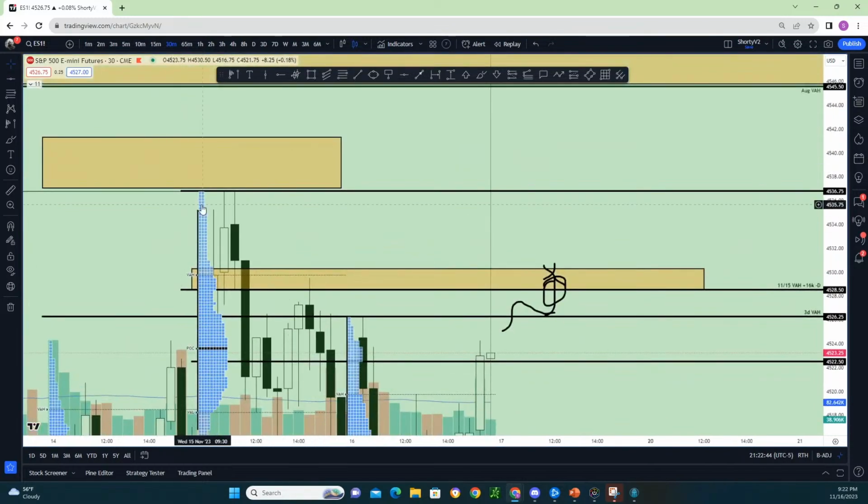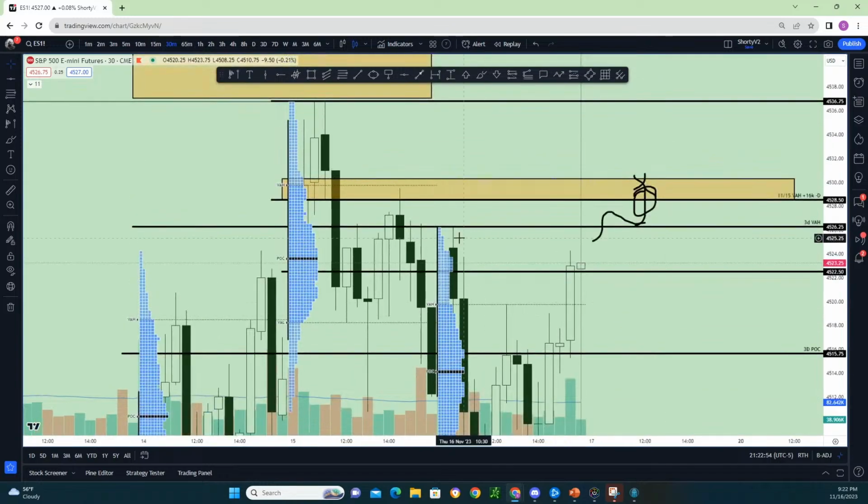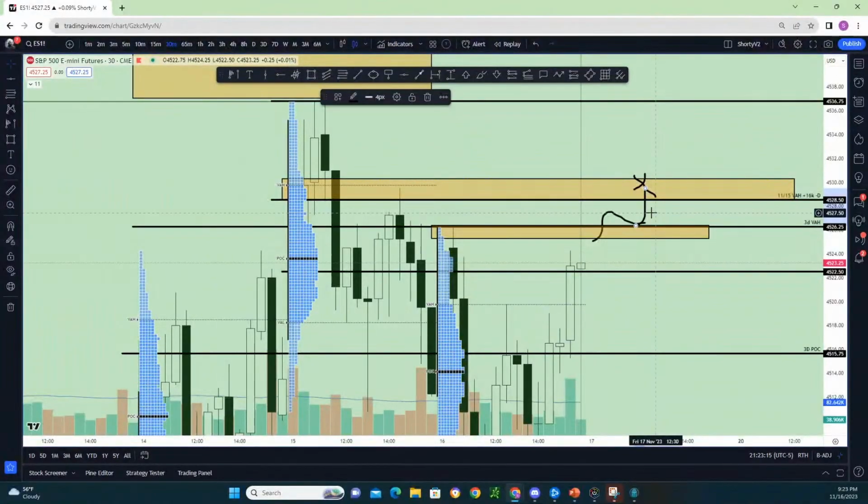Shorty, I have a question. We have a poor high, single prints on the bottom, and single prints on the top. You have single prints here. I said if you break the high here, this is what you're targeting. I know, but that would mean that somebody got absorbed here. That means this other time frame seller is absorbed if you're able to crack it, right? That means we would knock him out of the water.